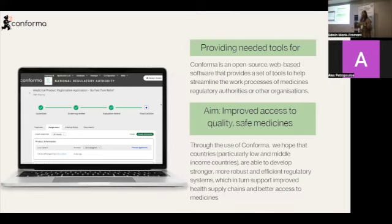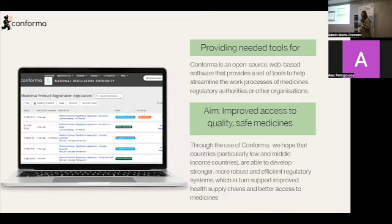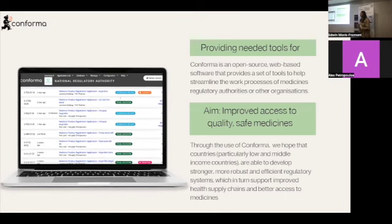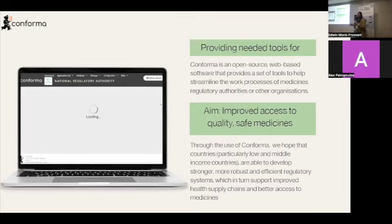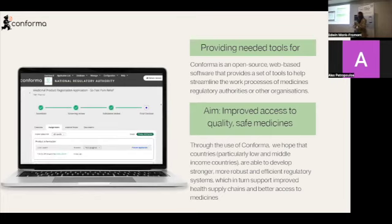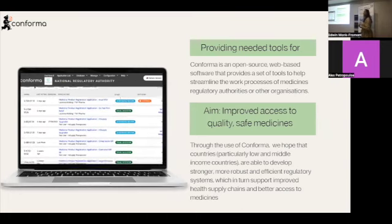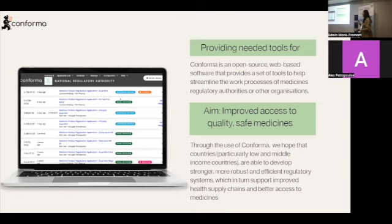When we're talking about bringing products into our country, we really want them to be high quality, safe and efficient medicines. All the supply chain strengthening work everyone's doing in the room is only as good as the patient getting a quality medicine all the way at the end of the patient clinic. So yes, our aim is to increase access to quality and safe medicines in all of our countries. All right.